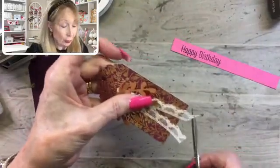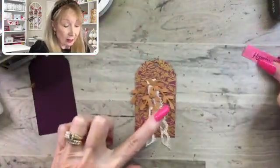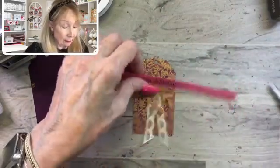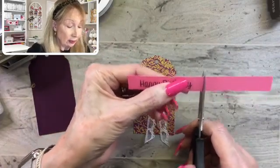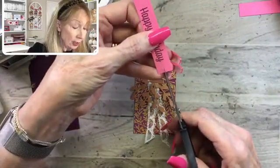Now I'm going to, well, I guess I could make these little tails long like that. How about that? And then what we're going to do is cut down the ends of our sentiment. And you know what I think I'm going to do? I think I'm going to give the flagged ends. I think that might look cute. I didn't do it on the other tag, but you know how to do this.